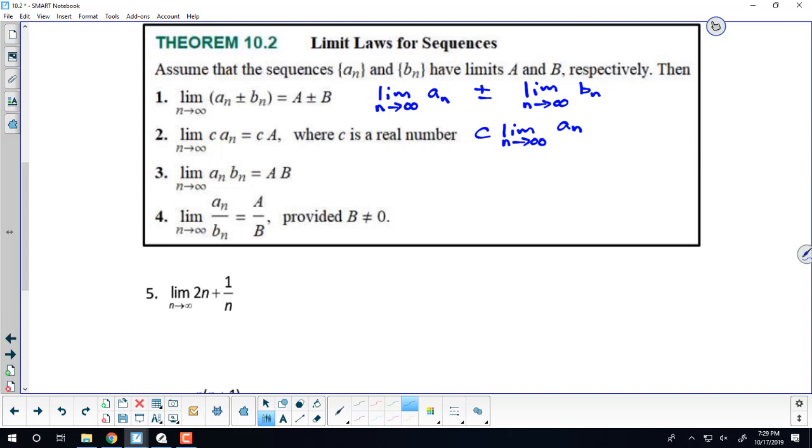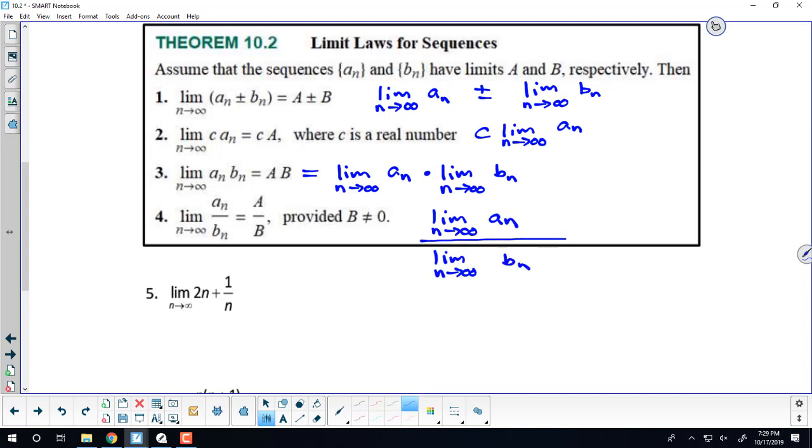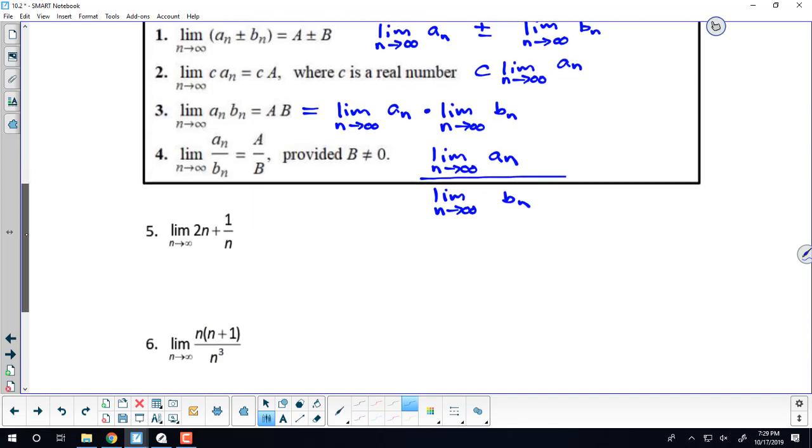So the limit of a product is the product of the limits. At this point, they probably look more like limit laws than they do laws involving sequences. And then the limit of a quotient is the quotient of the limits, provided the b is not 0, of course.